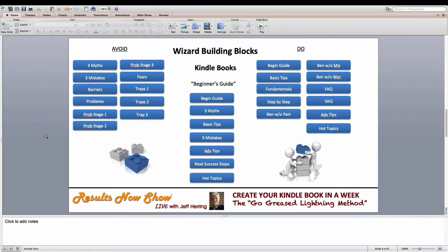All right, so we've got all 21 of the Custom Content Wizard templates up here, with an additional one we're adding soon, Hot Topics. I've divided them equally between the templates that talk about things to avoid and templates that talk about the things to do. Some people say these are negative templates. Well, they start off negative, but they pull people in so you can give them the positive in the answers.